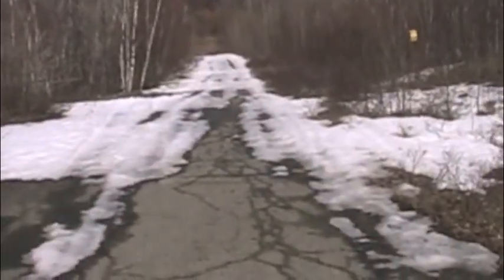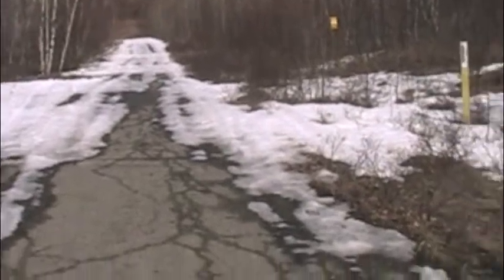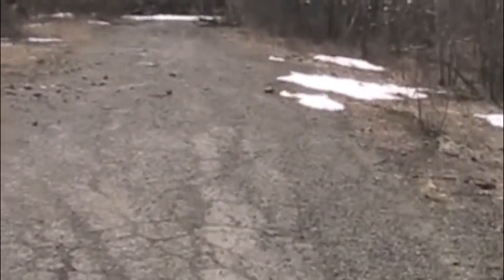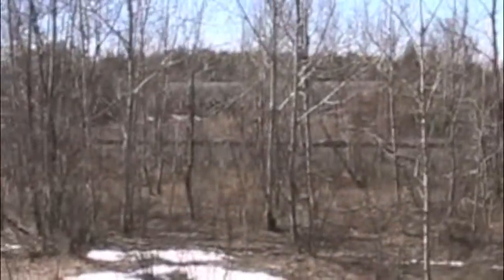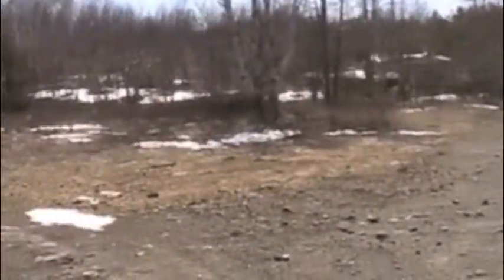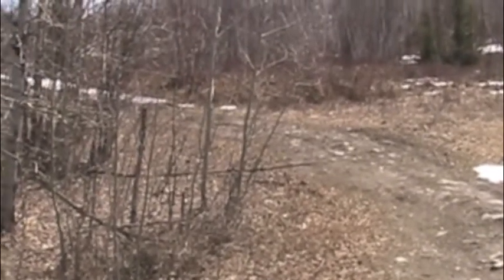Well, we've been climbing up a slight grade for the last little while, and we've come to the end of this road. However, we're going to make a left turn first. There's the highway, shows you how close we are to the highway. And this small path is going to take us to that railway bed that I mentioned earlier.